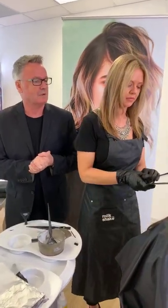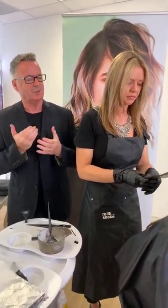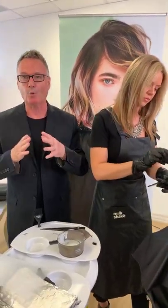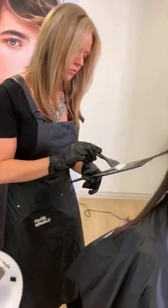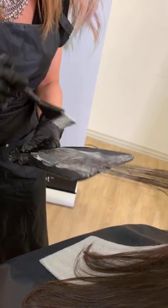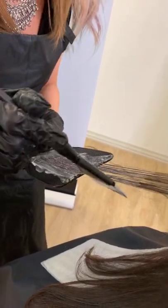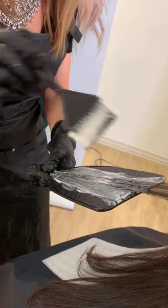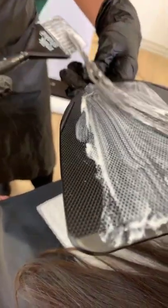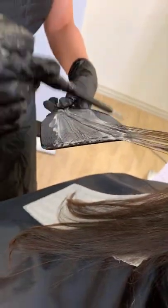So sometimes we don't have to go completely crazy, because at Milkshake we're very keen on the integrity of the hair. It's a very important word within our makeup. We have a whole line called Integrity, which is very reparative on the hair. So it's very important that we don't overly damage the hair. It's all about keeping it beautiful. So can you see how silky that's applying for Holly onto the hair?